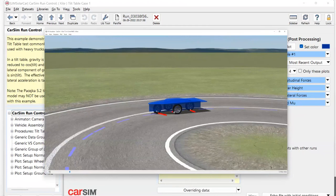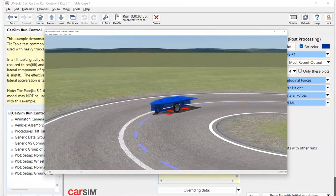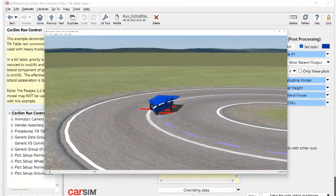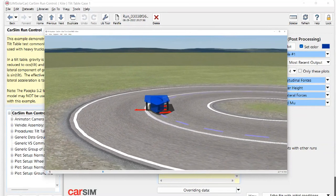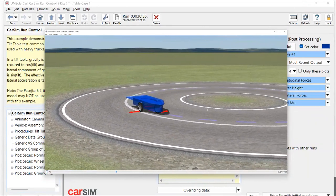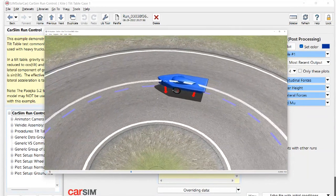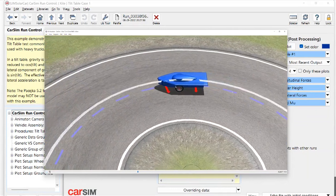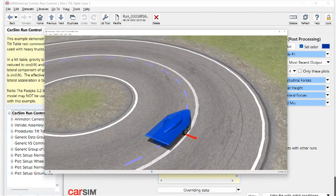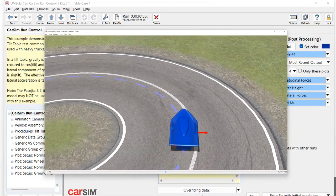So we're running around this turn at about 2 kilometers an hour. Really, really slow. And the 7.5 meters is the white stripe that the outside tire's on there, which shows that we actually made it. The red arrows are tire forces, and you can see that the front and the rear are both making forces towards the inside of the turn, as they should. The middle axle, on the other hand, is making forces to the outside of the turn. This is probably not the best situation. It does, however, meet the requirement.